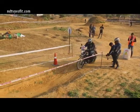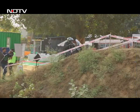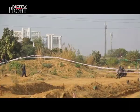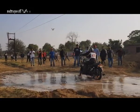The other part of the event involved a series of technical off-road tasks. This involved riding through a meticulously designed off-road track with steep climb-ups and embankments and downhill sections, sand tracks, gravel and a bunch of other obstacles.